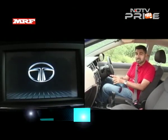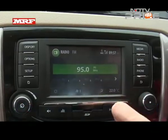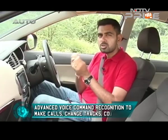Most of the goodies are only on the XT variant, the top variant. So it's the central console, which is the nerve center of everything. The system has been done by Harman Kardon, which is surprising in this particular segment, right? It's usually the high-end cars that have that. The touchscreen lets you operate everything. It is fairly good in terms of its interface. You can also use voice commands.